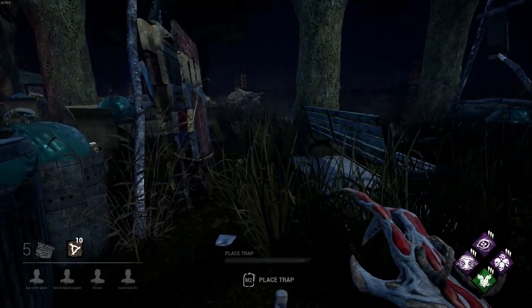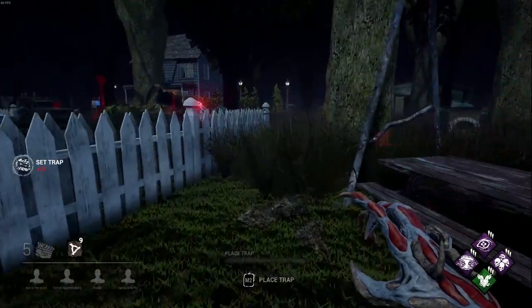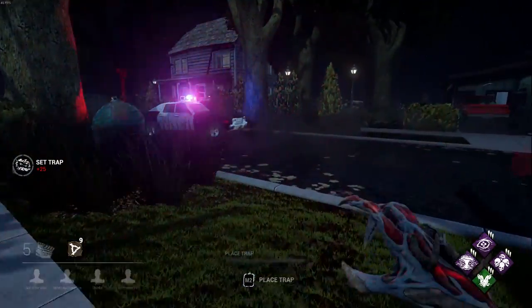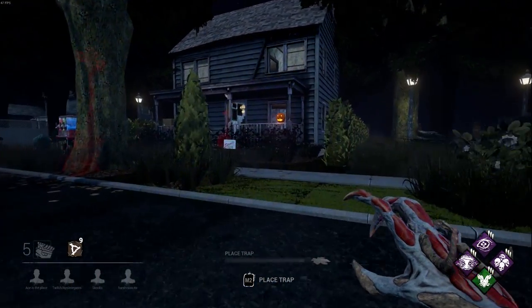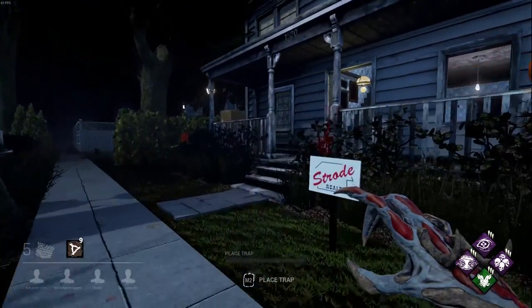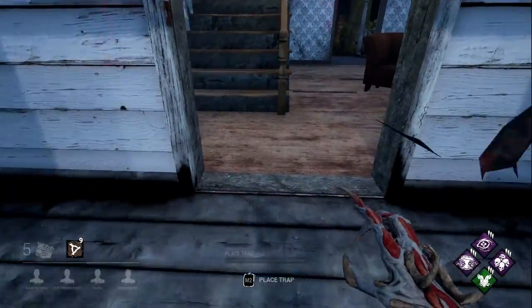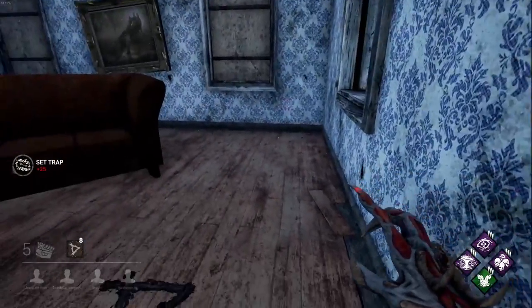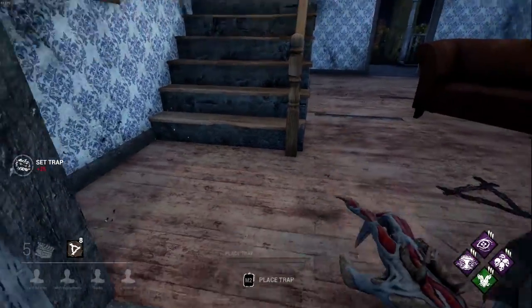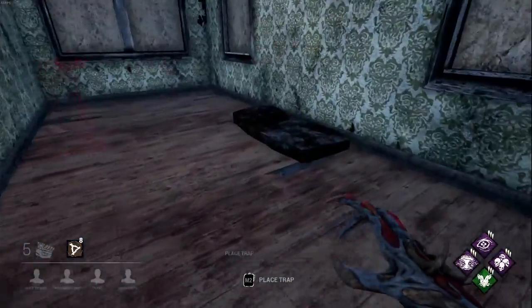So, every pallet is my favorite, right outside. So let's focus on the main structure here. It's not that one. Where is it? Is this? Yes. Okay, so Meyer's house. Sometimes that's open, sometimes it's not. I like this pathway. There are three ways the survivor can go: through the window, through the door, up the stairs. This trigger, this trap will catch all of them.